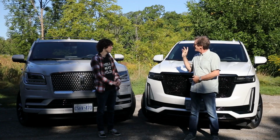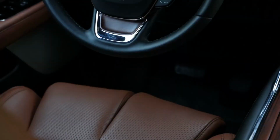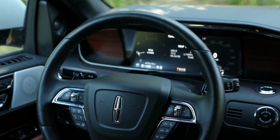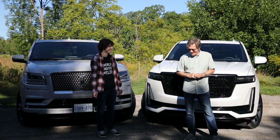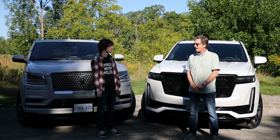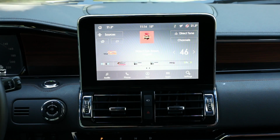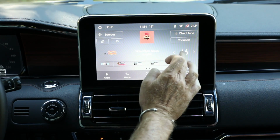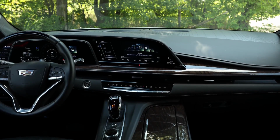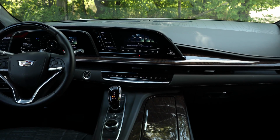Interior design. That's a tough one. This is very traditional, the Lincoln. It's got lots of old guy chrome trim going. I like the chrome. And you're the young guy. And it's got a very traditional looking layout for the knobs for the HVAC, big square screen. But that said, it's very easy to use. The icons are big. And for a traditional buyer, that might even be more user-friendly than the Cadillac, which you have to kind of work your way around and figure it out.